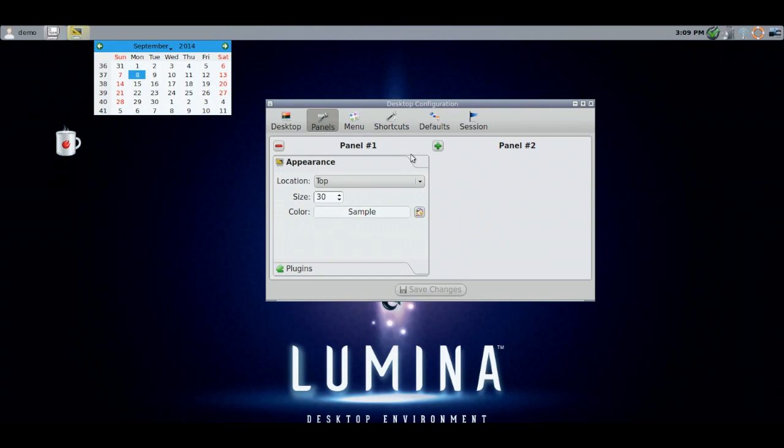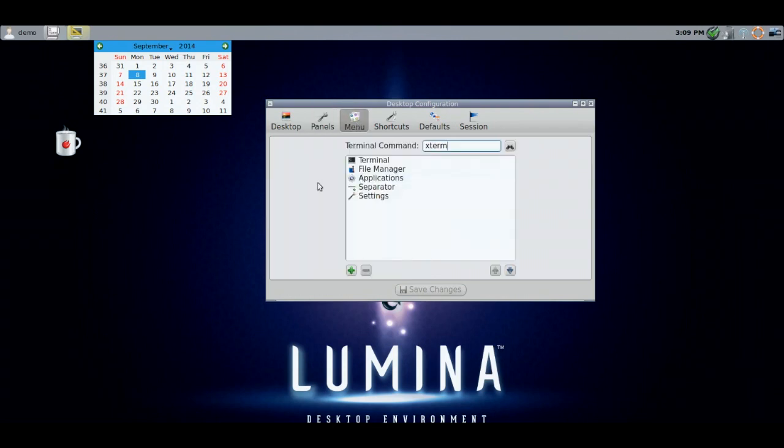Okay, cool. So that's the panels, and then for people like me who want their panel always at the bottom, that's the first place I would go. Exactly. There are a lot of things that you can do to return it to a standard window manager, desktop KDE environment kind of thing. It's very easy to do that.